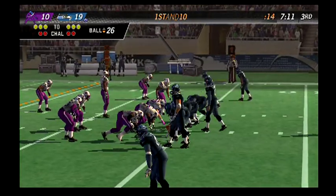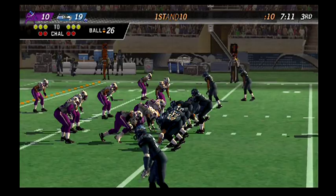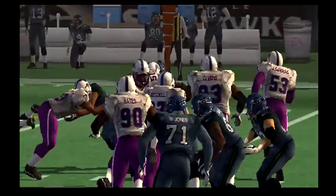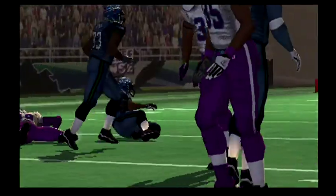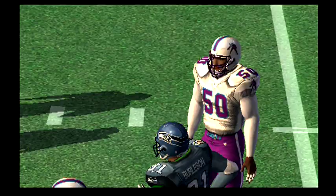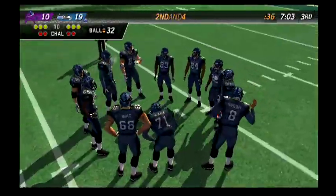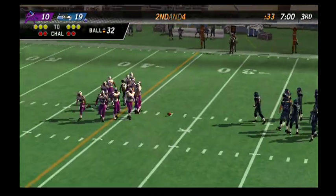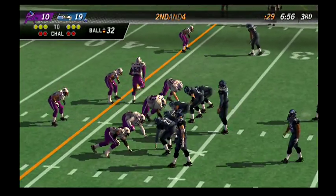Here I come. Hand it off. Sanders is there for the tackle at the 32. The best backs in the league average 4 to 5 yards a carry, but there are a lot of things that go into a successful running game. You got to have good play calling, good blocking up front, and a back that can take advantage when he sees the opener. Gain of six on the play.